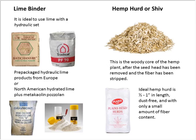You can do that here. There are some importers of them, but they tend to be extremely expensive. And if you've heard that hempcrete can be really expensive, that's one of the reasons why: importing a product that's already a bit of a premium product in Europe. By the time you bring it to North America, pay for the shipping, and pay for distribution in really small quantities, the price gets really high.